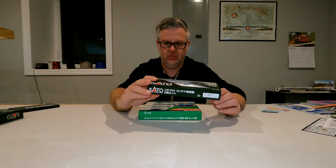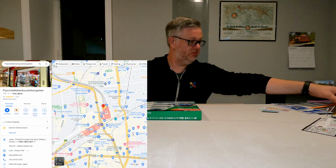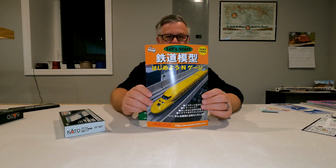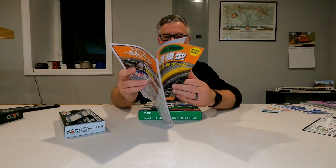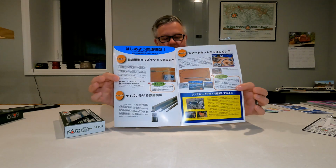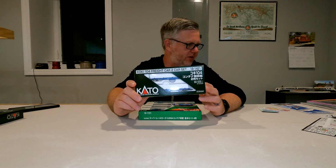I also then got an expansion set. I got this from Popondetta Osaka, I believe. And I also got Let's Start N Scale. This was also from Popondetta Osaka. You know, just because you never know, it might come in useful if I don't know how to do N scale. So that was fun. This was from down in Osaka, just a two-car freight set. The folks down there were really nice.